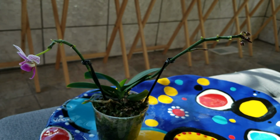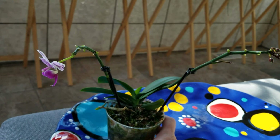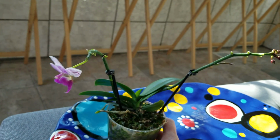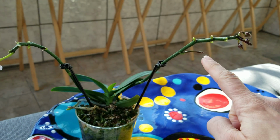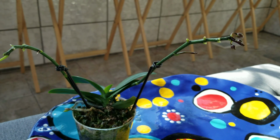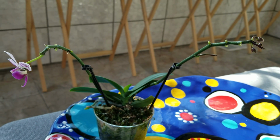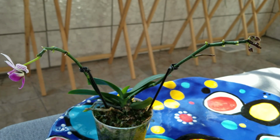And here's my little Foul Soho Vivian. As you see, it still has 1 bloom on this spike. But look at this other spike. Got some branching here, and then this spike has elongated, and I'm going to get 4 more blooms off of that. So that's a good deal as well. So keep your spikes on your phals.